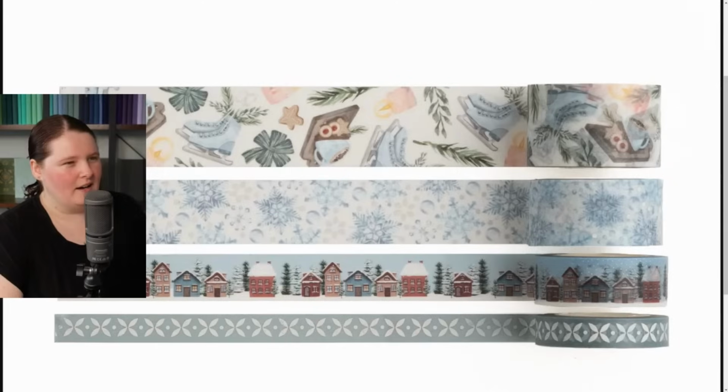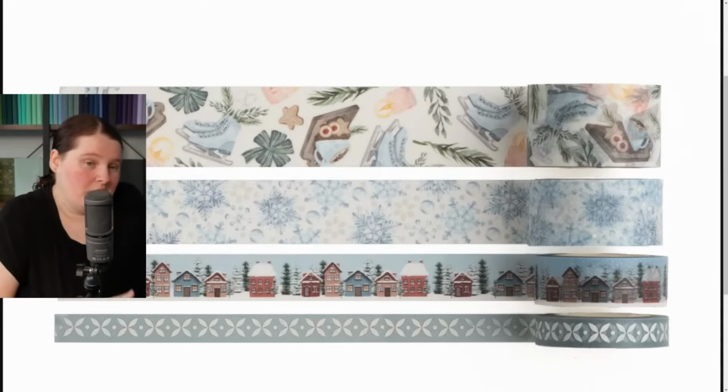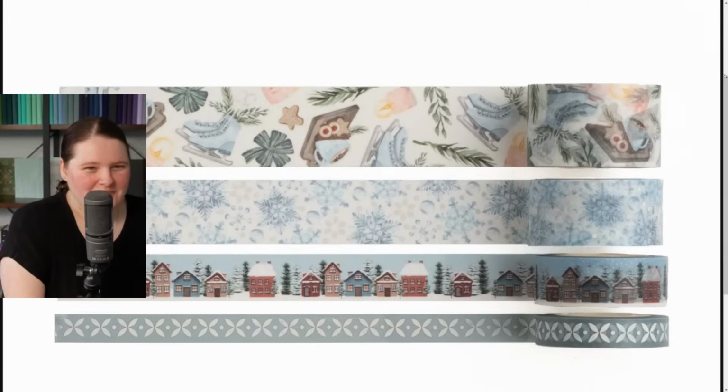Also, I think that the artistry style doesn't feel matchy matchy. I think the houses are cute. I probably wouldn't use them, but I think the houses are cute. So, what do you guys reckon?